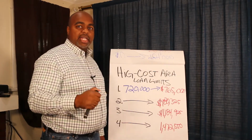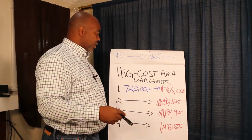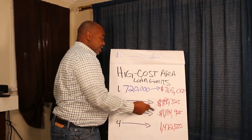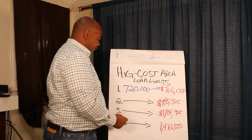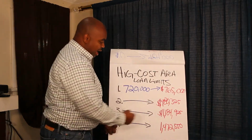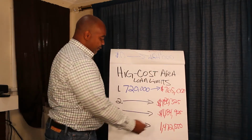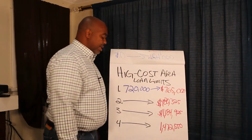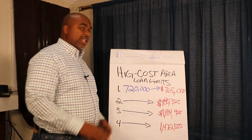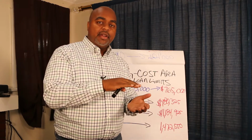I'm only really talking about LA and California, but around the country, there are also other high cost areas. That loan limit for high cost areas or high balance is now 765 for a single family. For a duplex it's 980. For a triplex it's 1,184,925. For a 4 unit, that loan limit is 1,472,550.